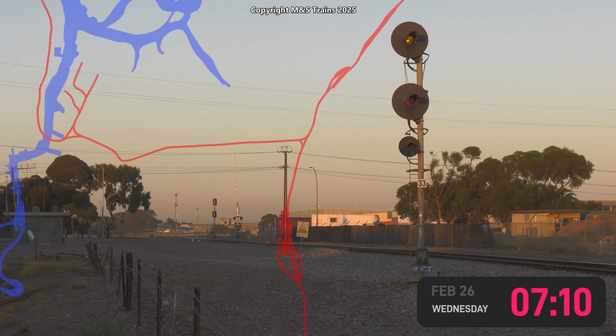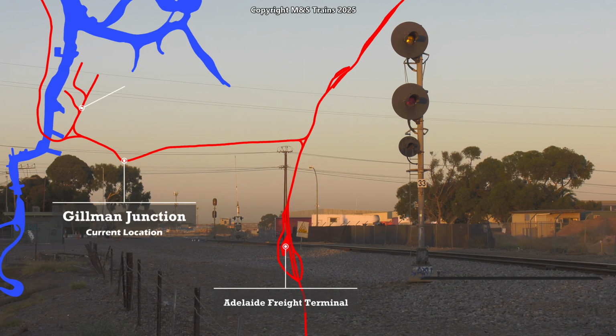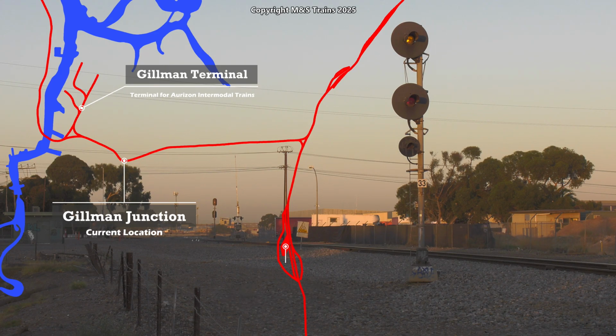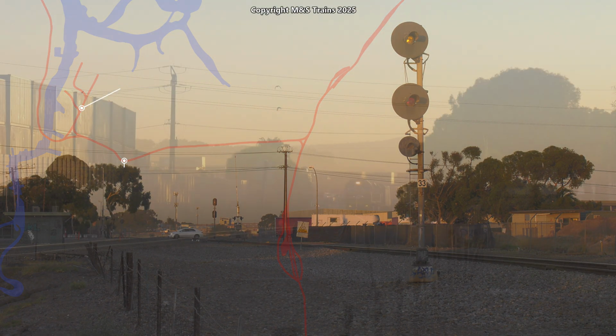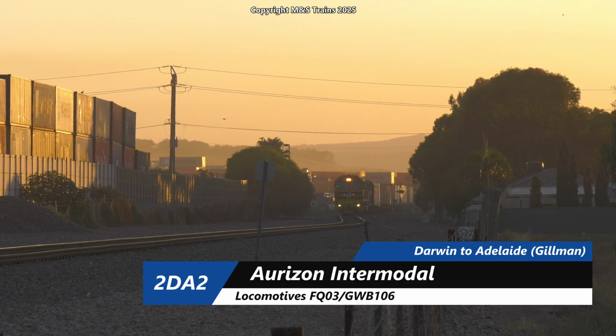Two days later, we're 5 kilometres to the northwest of the Adelaide Freight Terminal, on the line to the ports, at the once important Gillman Junction, 2 kilometres from Aurizon's recently upgraded Gillman Intermodal Yard, next to Port Flat. Aurizon's first intermodal from Darwin, bound for the new Intermodal Yard at Gillman, is on the approach, right on sunrise.